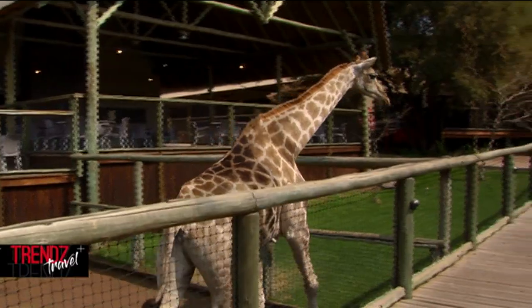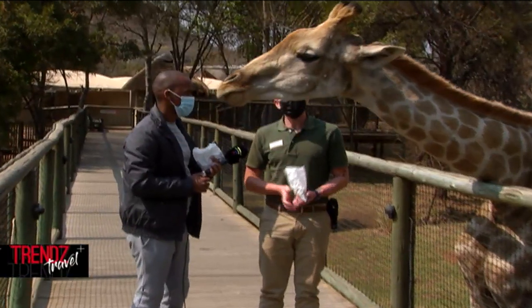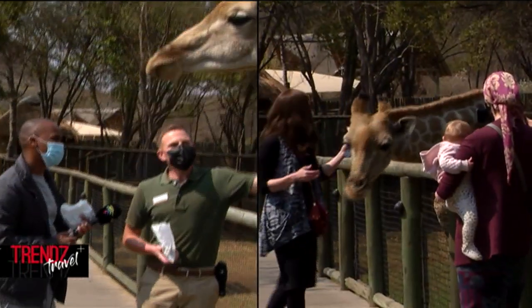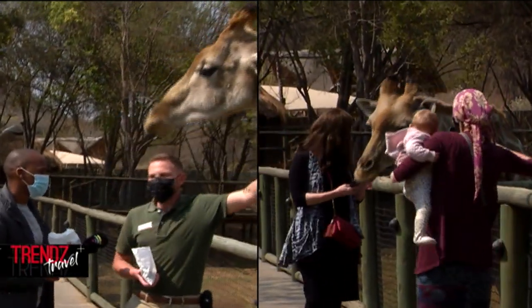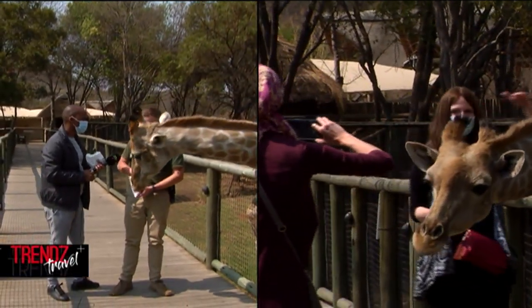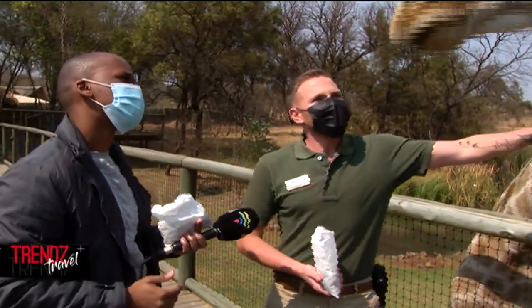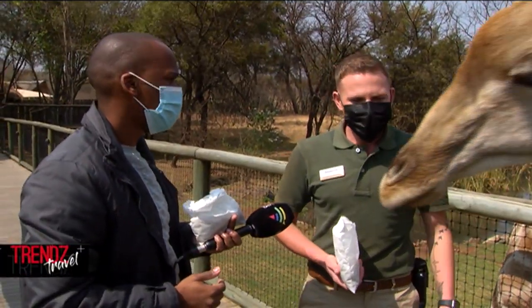So this is Zoe. She's one of a few of the divas we have here at the park. So Zoe, Purdy and a few of the other giraffe are able to come and visit here at the park. They can get some food and have this really cool experience where they're able to get this close to them. The giraffe here are quite famous and quite popular.